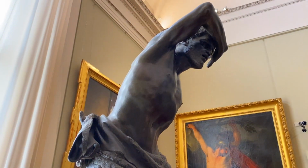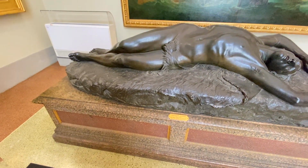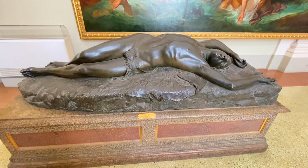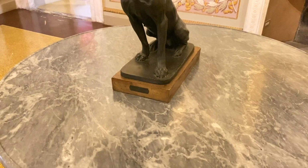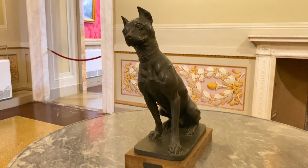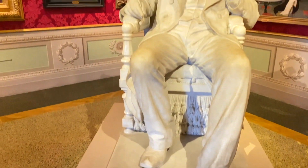Overall, the Pitti Palace is an amazing thing. Massive museum. Many types of artwork are displayed throughout the entire palace, and I would say it is well worth a visit. So do yourself a favor. Check out the Boboli Gardens and the Pitti Palace the next time you're in Florence.